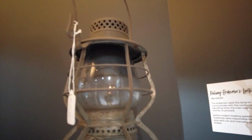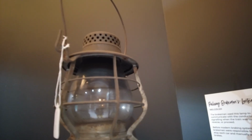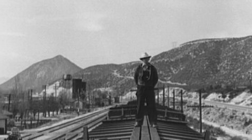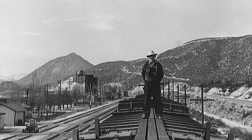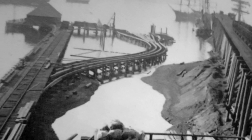That's a railway lantern. The brakeman used this lamp to communicate with the conductor, signaling when the train was to stop, reverse, or proceed. Before modern braking systems, the brakemen were responsible for climbing atop each car, manually applying the brakes. So they would literally climb on the cars. Sailing ships at the coal dock in Union Bay. So you can see those little causeways, and then they got the piers going out.